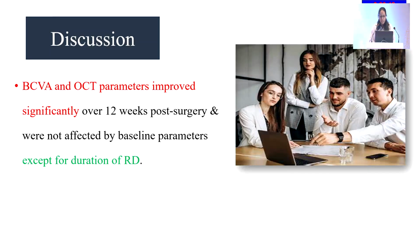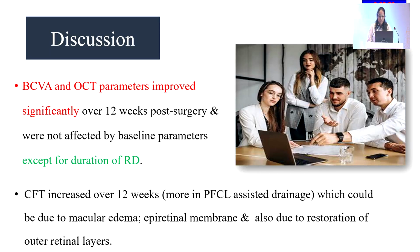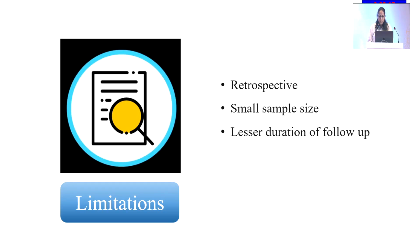Coming to discussion, best corrected visual acuity and OCT parameters improved significantly over 12 weeks post-surgery, and they were not affected by baseline parameters except for the duration of detachment. Central foveal thickness increased over 12 weeks, more in the PFCL-assisted drainage group, which could be due to macular edema, epiretinal membrane, and can also be due to restoration of the outer retinal layers. Limitation, it was a retrospective study with a small sample size and lesser duration of follow-up.